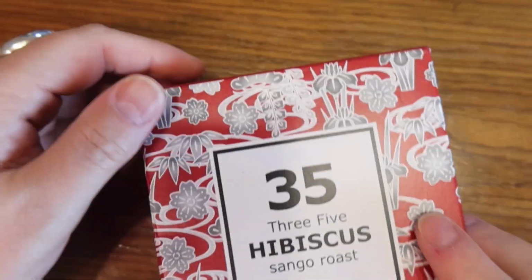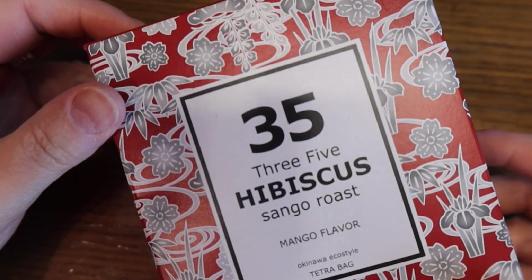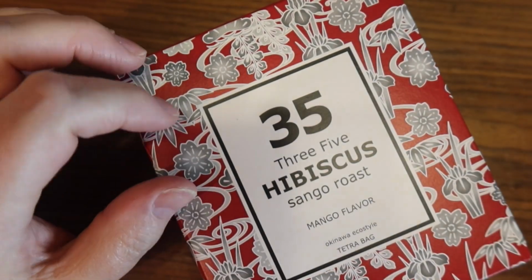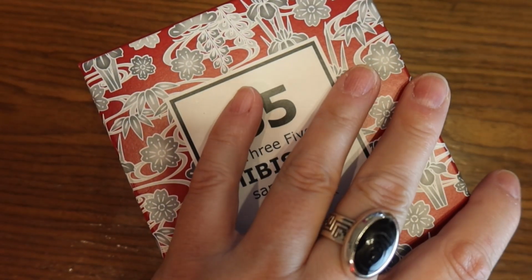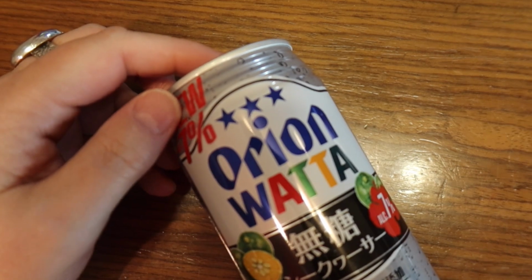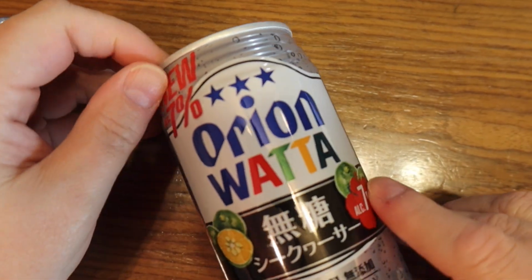SuiSavon. A couple of other aromatic goodies I had to bring home with me. One was hibiscus tea. This one had mango flavor to it. So I could not help myself. Love the Okinawan design on this. And I also picked up, I didn't pick it up, but we drank a lot while we were there in the evening. And Orion is the local brand of beer. And of course, they also make their own chuhai.